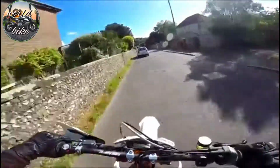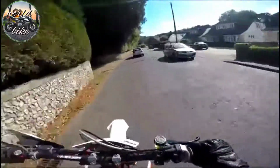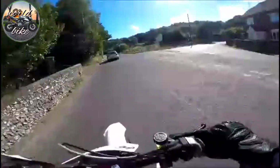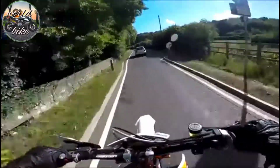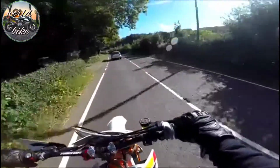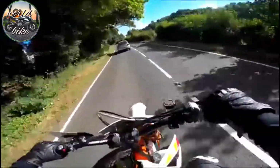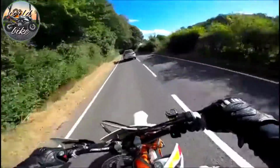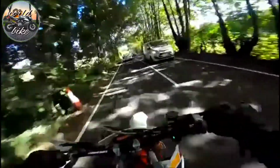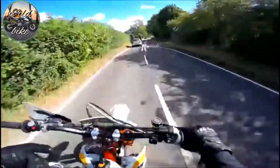I need to ride a 701 again, but I can tell it's much lighter feeling than a 701. Of course, because it is much lighter than the 701. The 701's 145 kilos. This is 107, say 109, say 110 absolute tops with these wheels on. But I'd say probably more like 108. There's not a lot in it. I don't think you've added that much by putting these wheels on. It feels very similar, the gearing feels the same.